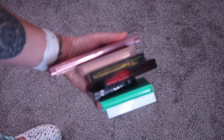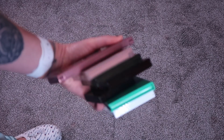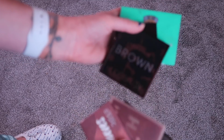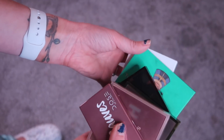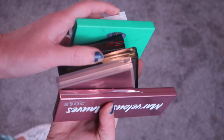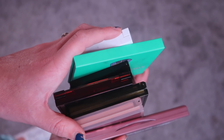Okay, so out of my mini bunch, we have 7 for sure. Yes, we're decluttering palettes. We have the Marvelous Mauves, the Sand Haze, Khaki Haze, Chocolate Brown, Palette of Pops by Charlotte Tilbury, Nubian by Juvia's, as well as my Mario Rosy Glam. So 7, that means we have 23 palettes that we need to declutter from my regular size palettes.